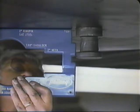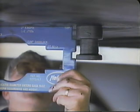If a lube plate is used in your operation, make sure to check the kingpin length. The kingpin must be sized to compensate for thickness of the lube plate. Otherwise, the kingpin will be too short. When checking your kingpin, you may find that it's too long. A long kingpin causes excessive wear in the locks and coupling difficulties.